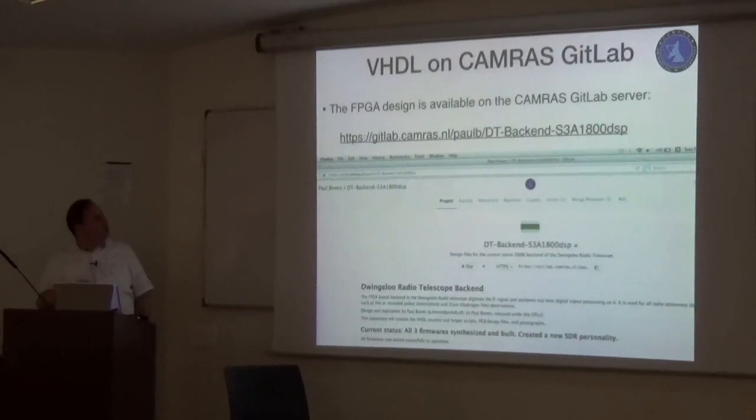All of this VHDL is available. It's open source. It is on the CAMRAS GitLab server. And you could look at it, but I would not recommend it because VHDL is something that I do every few years. So it's probably not very good, but it works.